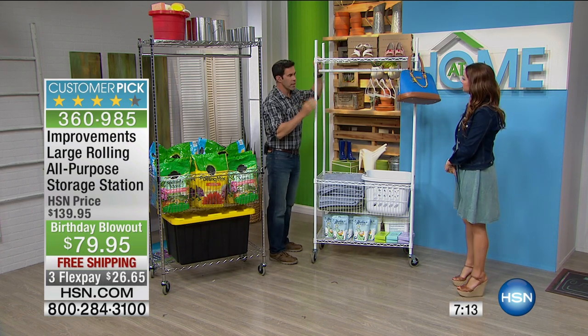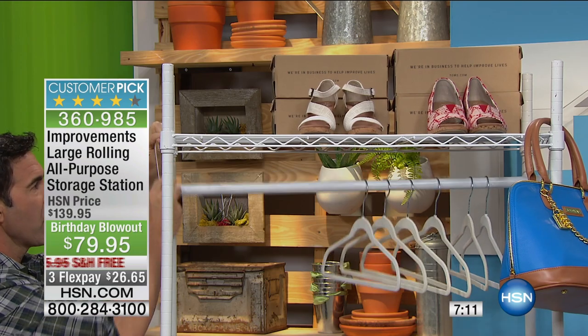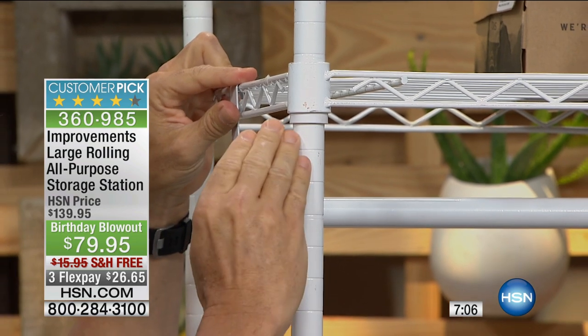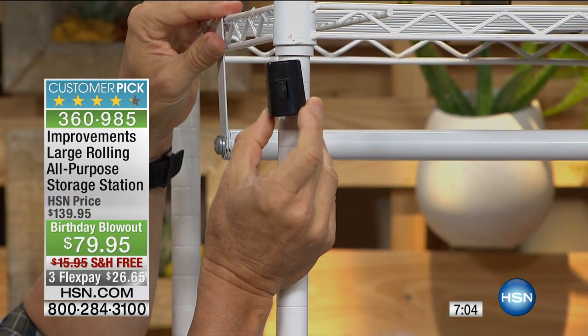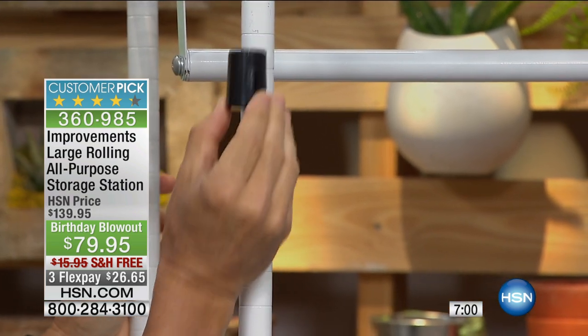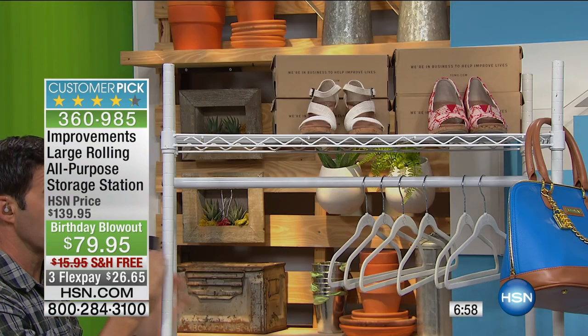Absolutely. This is the beauty, it's customizable. Steel construction, the bar comes out. Each of these shelves and the basket below can be adjusted in 1-inch increments using these spacers. So you can make this anything you want. That's another thing that people say, wow, this is really cool.